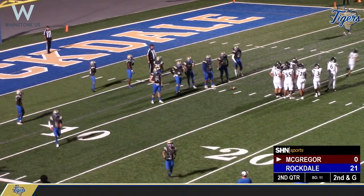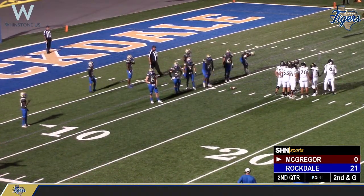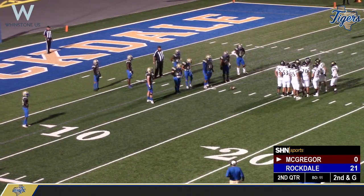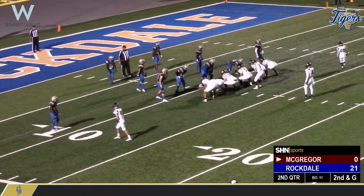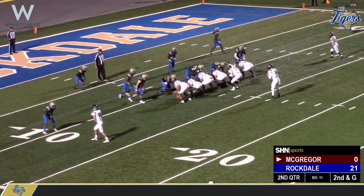3:46 to go in the first half. Tigers leading 21-0. They can get a goal-line stop right here. It'd be huge, because McGregor is on the move themselves and turned the ball over. McGregor picking up a first down on this drive, ball deep in Tiger territory, in the red zone, that is. Second and goal at the 11.